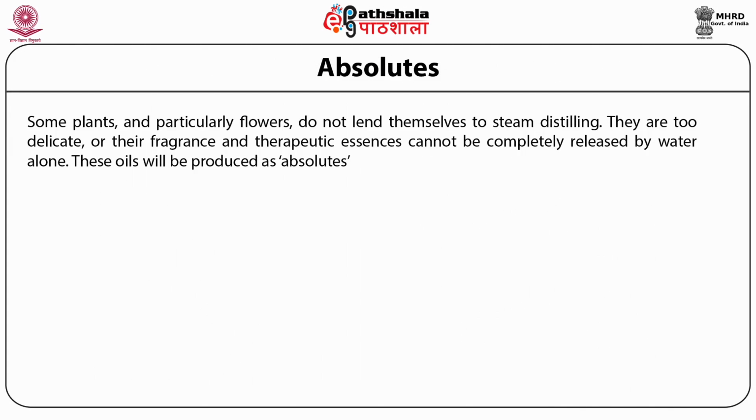Absolutes. Some plants and particularly flowers do not lend themselves to steam distilling. They are too delicate or their fragrance and therapeutic essences cannot be completely released by water alone. These oils will be produced as absolute, and while not technically considered essential oils, they can still be of therapeutic value. Jasmine and rose in particular are delicate flowers whose oil are often found in absolute form.